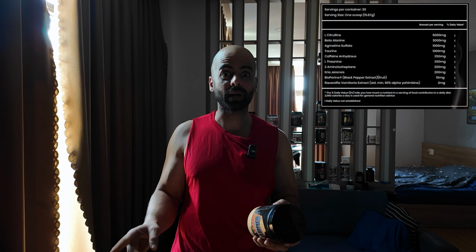Beta-Alanine, 3 grams, that's for the tingles. That's going to be for muscular endurance. So that way you'll also put out more output into your workouts, allowing you to put more volume, more sets, more reps. And then we have agmatine.